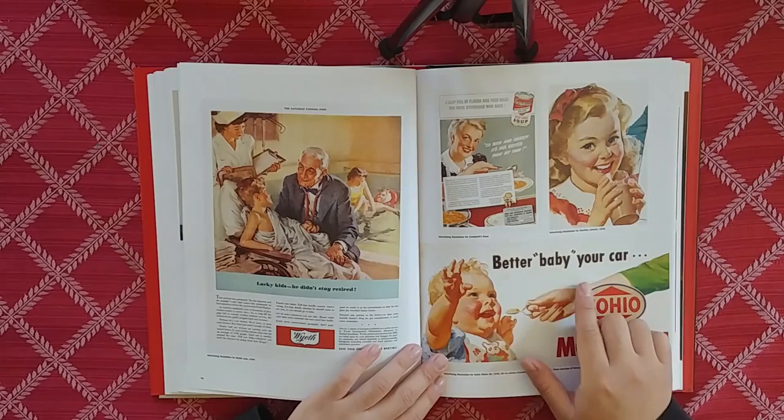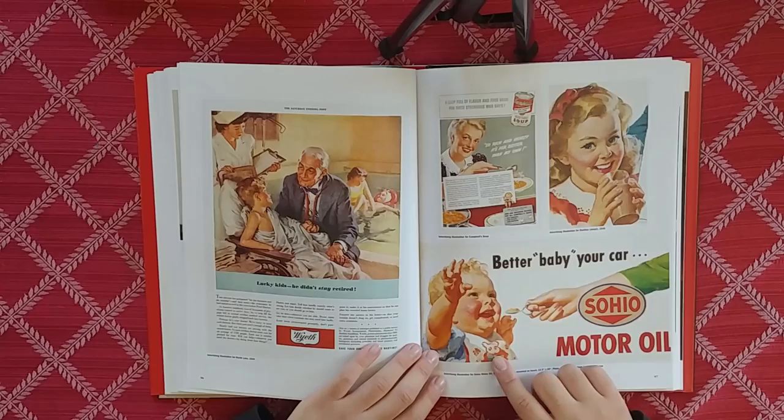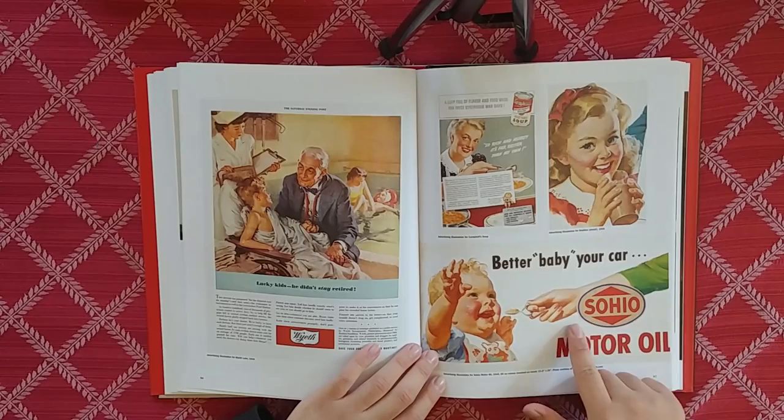Better baby your car. So, Ohio Motor Oil. What the fuck? Look at that. You look at this, dude, and you're like, oh, dude, what is this ad for? I thought it was some kind of baby food, like Gerber. You know what I mean? Because they had the previous Gerber advertisement, but no, it's Ohio Motor Oil. That's fucking funny, dude.